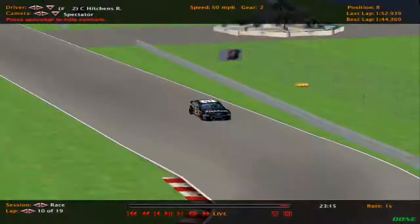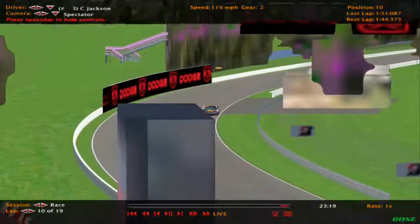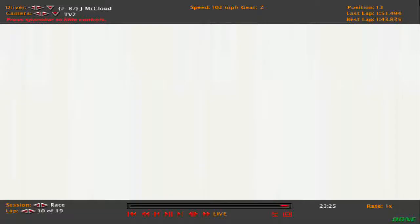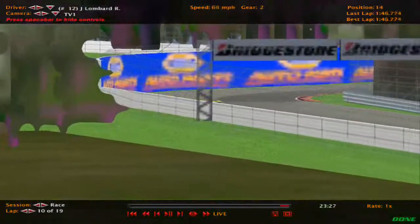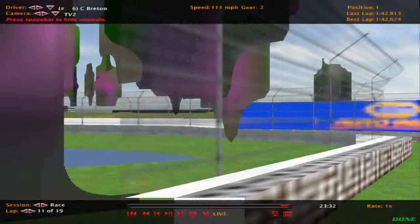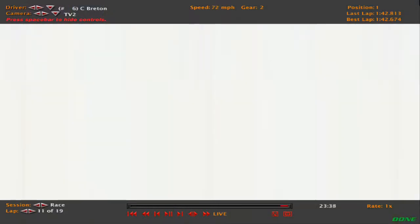It's Alexander Jones in 9th. Here's Cody Hitchens. He is in 8th. Charles Jackson's running in 10th place in that 3 car. Sarah Livingston's 11th. John Dillon is 12th. James McLeod over there is in 13th, way over there. Justin Lombard is 14th, and that is it. They're going to be catching Joseph pretty soon. You see through the camera on the side of the track right here. And just went white. Okay.